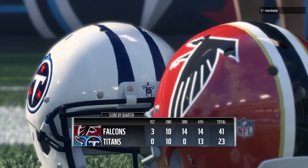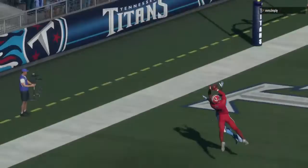So for Atlanta, it's an important win for their playoff hopes as they move to 8-4. And they will head home next week to take on the Tampa Bay Buccaneers. Meanwhile, for Tennessee, the playoffs look to be out of reach now as they drop to 4-8. And they'll be at home for one next week as the Baltimore Ravens come to town.